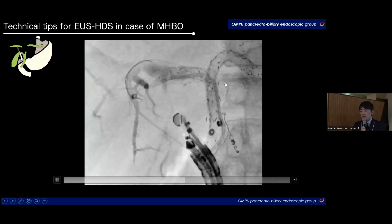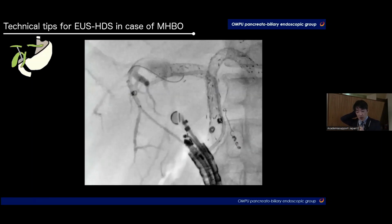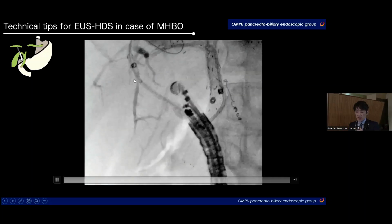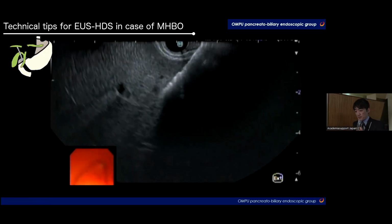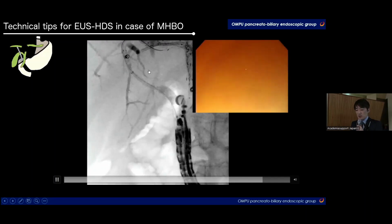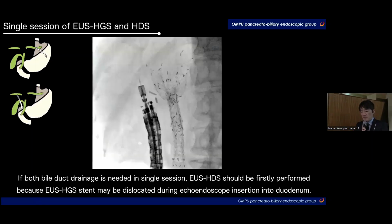So compared with the left hepatic lobe, the right lobe has a very high volume. So we should prevent bile duct branch obstruction. So we chose the partially covered metal stent, like this partial size. So we can prevent bile duct branch obstruction. After this stent delivery system insertion, we deploy the stent using the intrascope channel release technique.